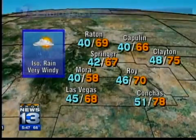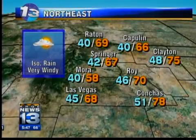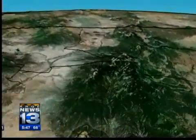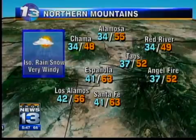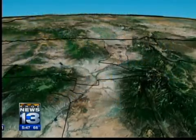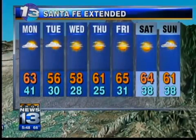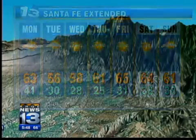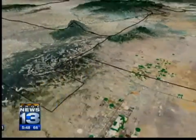Northeast New Mexico, isolated rain is possible. Very windy conditions up there as well. Las Vegas, 68, 67 in Springer. Over in the northern mountains, could have a chance for some isolated rain, some snow in the higher terrain. 52 in Angel Fire, 63 Santa Fe, 48 in Chama. 7-day forecast in Santa Fe shows storms hanging on for about a day, and then we'll clear out nicely and drop temperatures as well. Wednesday and Thursday night, we're talking cool temperatures, 28 and 25 degrees.